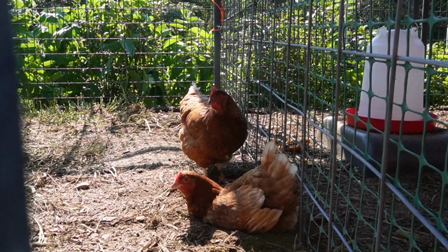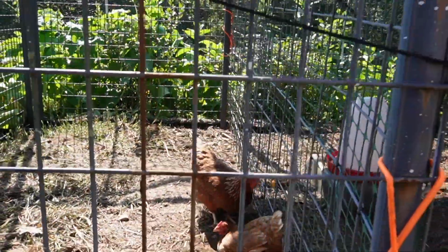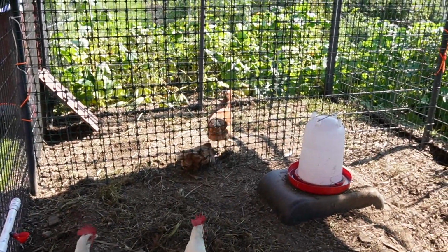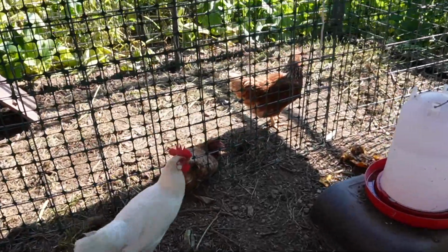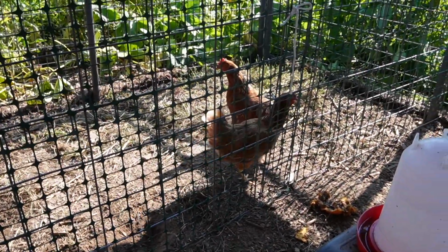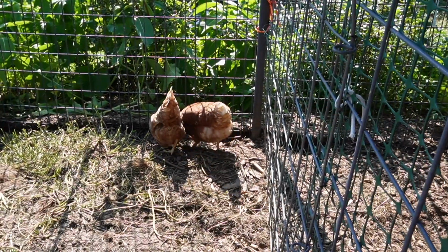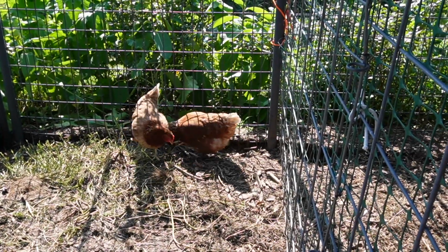So they've ventured out. Themselves a little dust bath. So they're getting accustomed to their new home, and we'll let their sisters get accustomed to them.